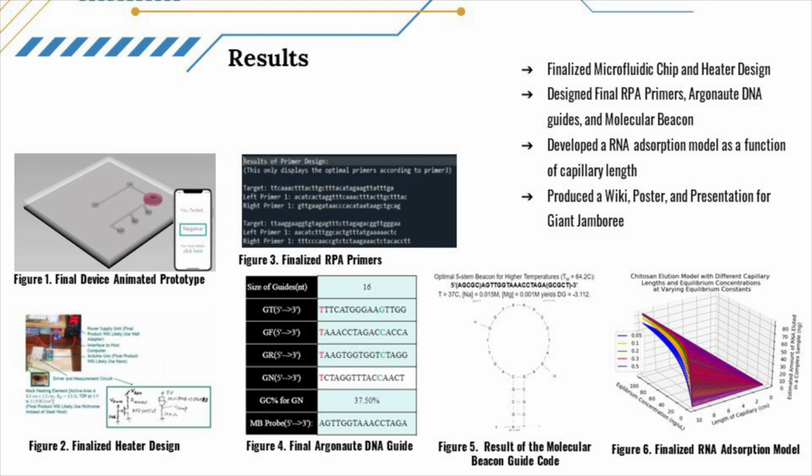We also were able to produce a 20-minute formal presentation, poster, and wiki website as deliverables for the world's largest synthetic biology competition hosted by iGEM called Giant Jamboree.